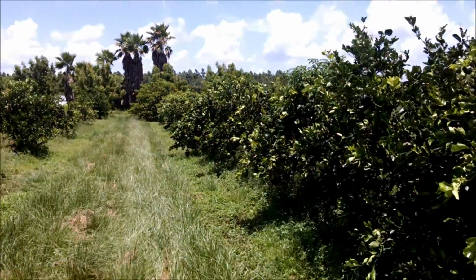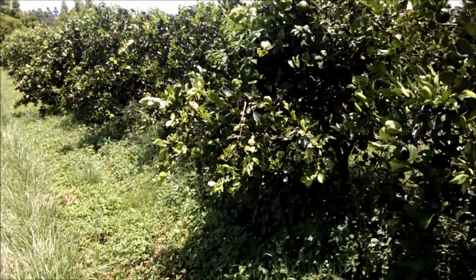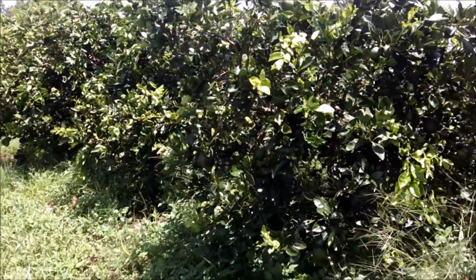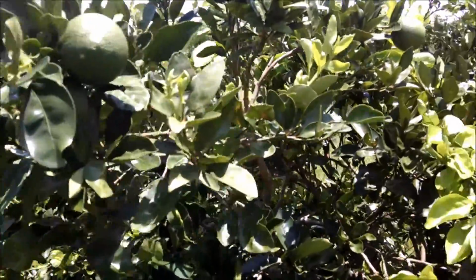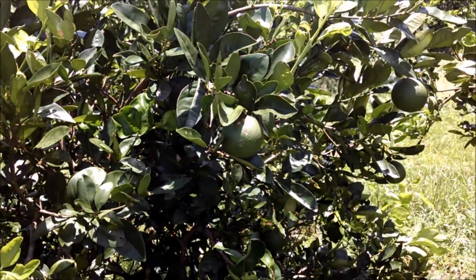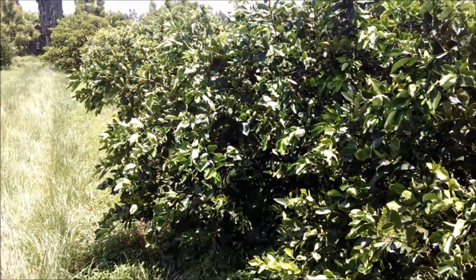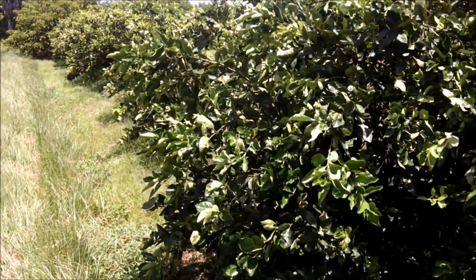Okay, we're walking down the navel row. And you can see these trees look pretty good. Got some fruit on them. Our navels were hit with PSD, same as everybody else's. But again, we didn't spray. So what fruit we got was the consequence of the bloom cycles being such that they were able to produce some fruit even though they got PFD.